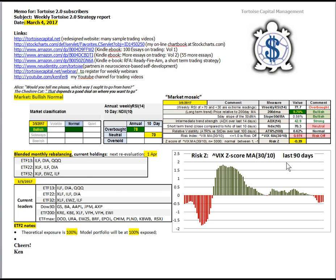You can see the risk Z is when we take that score of 0.974, compare it to the last 5,000 trading days, and find the average and the standard deviation. We compute the risk Z. That's at minus 0.39 standard deviations below the long-term average. You can see a 90-day histogram of that indicator here.